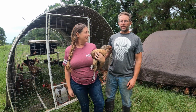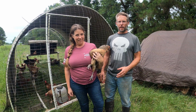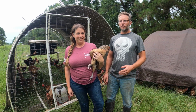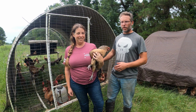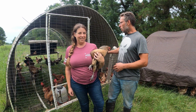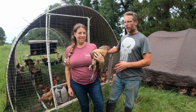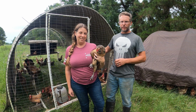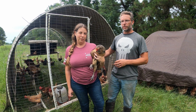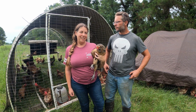So we used to run our chickens free-ranged or in Premier One poultry nets, but we had a major predator problem. So we decided to go to these sealed open bottom tractors that we drag along the ground. They've done really well for us. They've protected our chickens. We've only lost a few since we went to this.